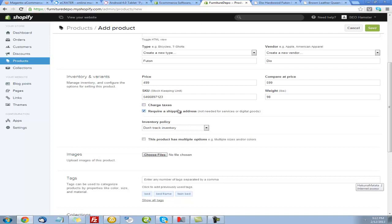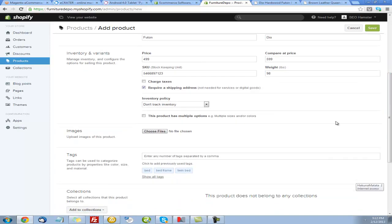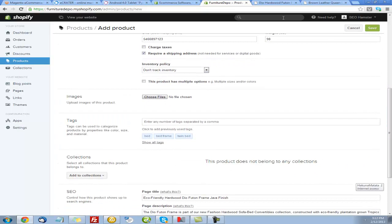Of course, you want to require a shipping address. If you're doing digital goods, you don't need to, but in this case, we're doing e-commerce, and we want to have shipping so we can ship the products to them. Okay, inventory. You don't need to track inventory unless you want to add inventory on there, how many you have. But in this case, we're doing drop shipping, so it's unlimited inventory.